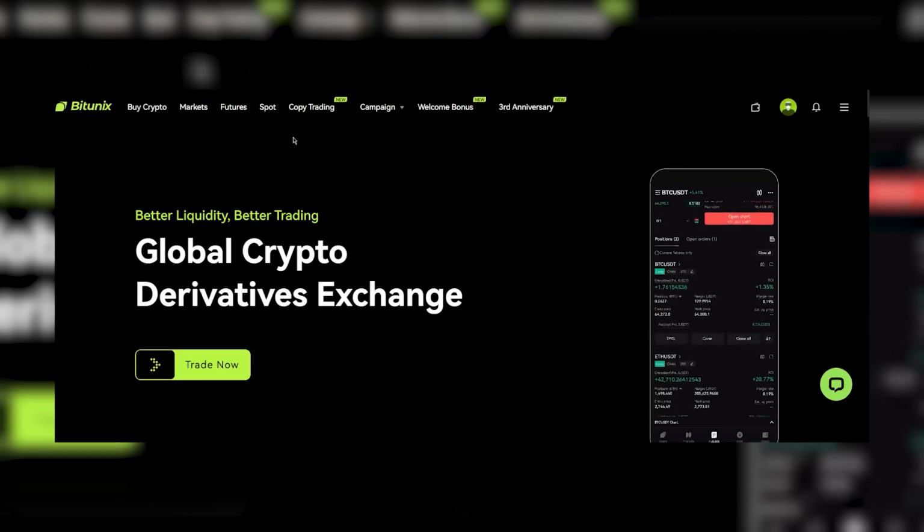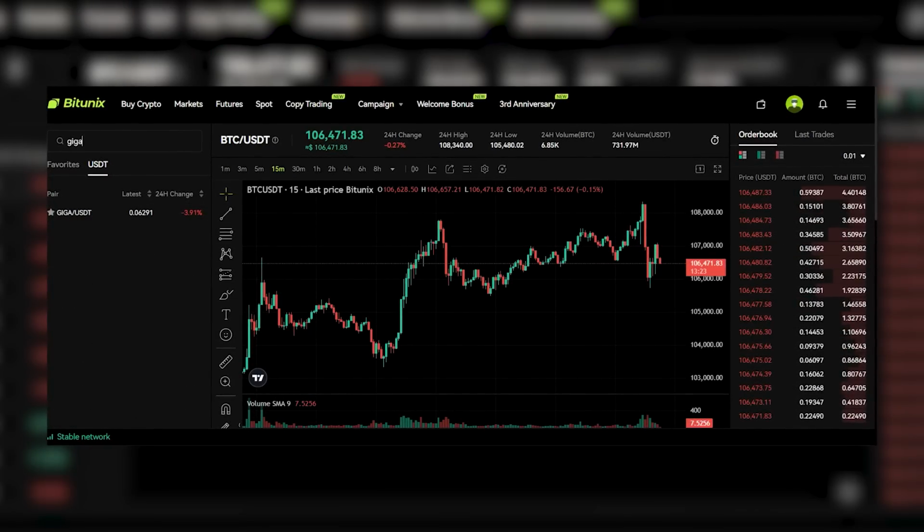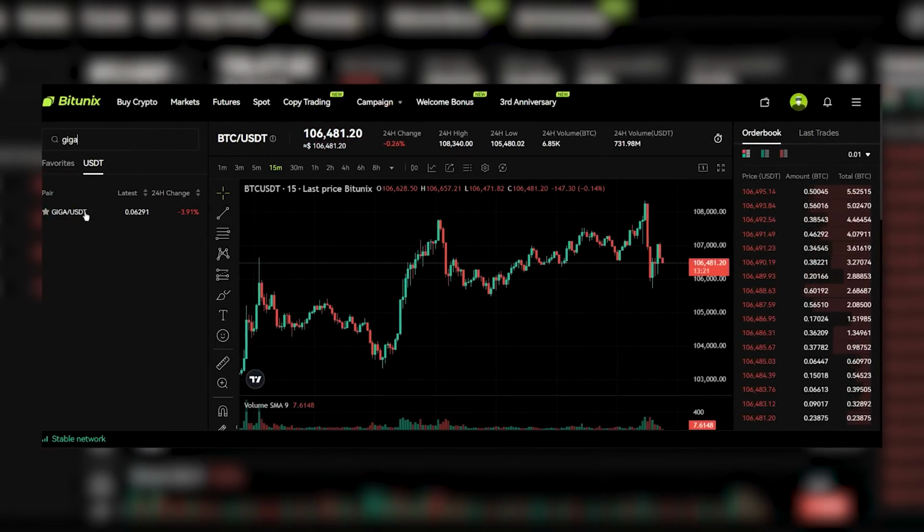People like it. So first, you need to click on spot and search for the Giga USDT pair and place either a market or a limit order.